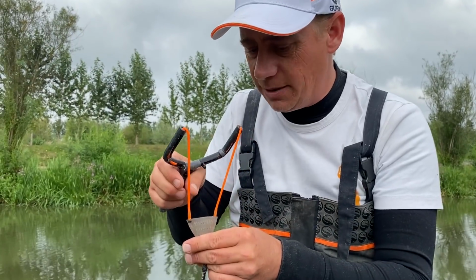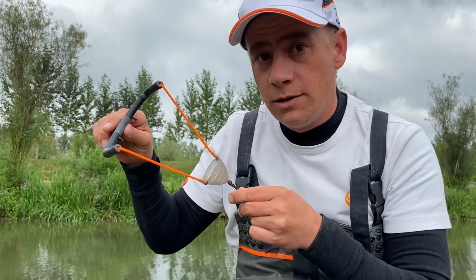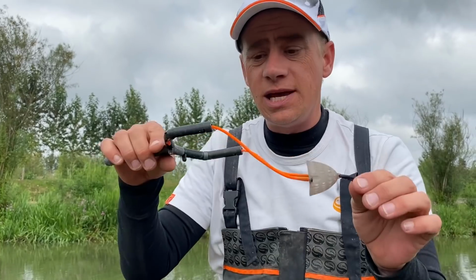So it's very easy for me to be able to put a few maggots in. And would this be the same principle with pellets as well? 100%. Yeah. 100%. Love it.